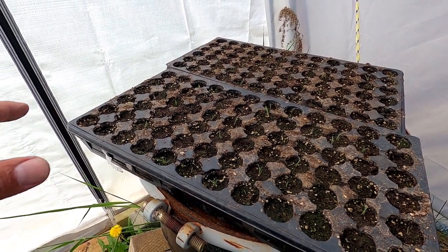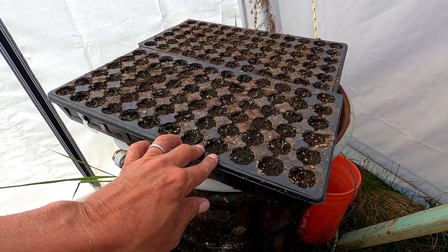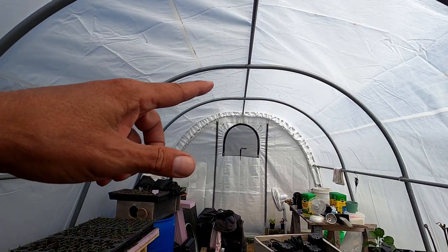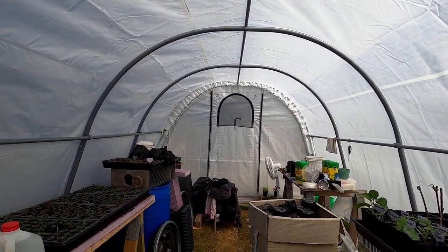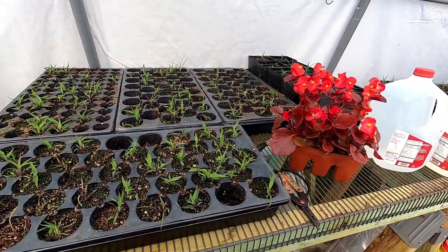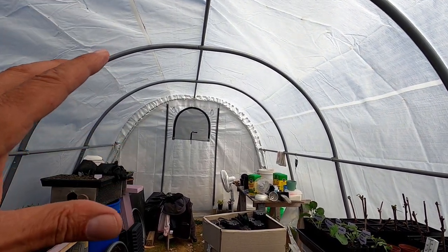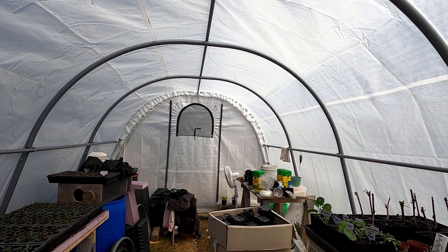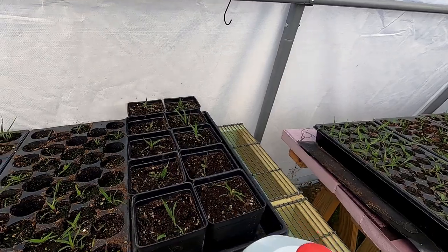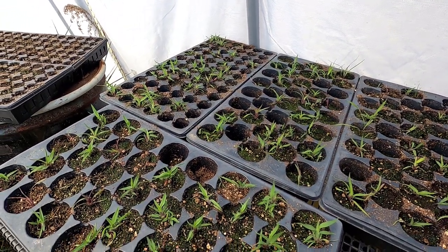This is the buffalo grass that I planted in here, the plugs that I planted, and a lot of this stuff is coming up. None of the stuff that I planted in the ground is coming up. Apparently it's been too cold, so hopefully that stuff will come up once it warms up. I just quit watering it. It's going to be another 4 or 5 days until this cold snap is gone, and then I'll start watering it again then.